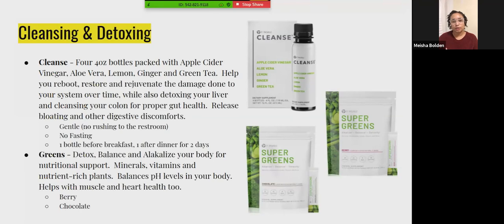It does help to detox your liver. And it's honestly the best cleanse I probably ever have done, mainly because the cleanse is also gentle. So there's no rushing to the restroom. I always tell people too, if you have our cleanse, go ahead, weigh yourself on the first day. But I would keep weighing yourself up to the 4th day. Even though it's a 2-day cleanse, keep weighing yourself up to that 4th day, because it's so gentle and kicking out those toxins, the bloating, you don't have to fast. So it's really an amazing cleanse.